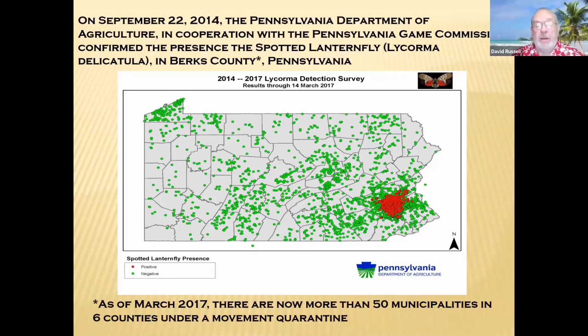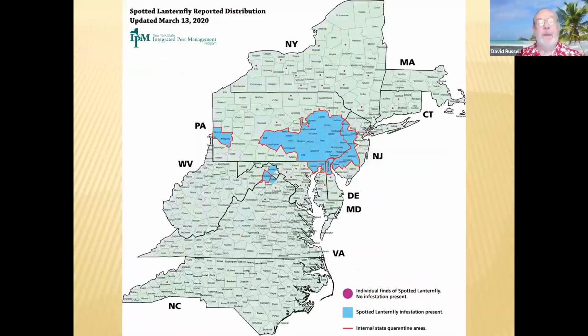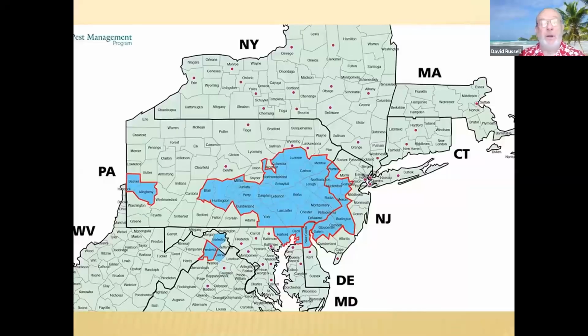The spotted lanternfly has since spread. As of March 13th, 2020, it is now covering almost half of Pennsylvania, part of New Jersey, out onto Long Island, West Virginia, Delaware, Maryland, and all these little dots that you see all over the maps, and I'll blow it up. These are the dots where deceased spotted lanternflies have been verified.